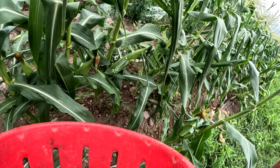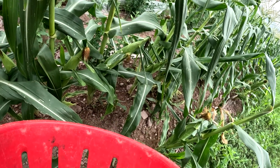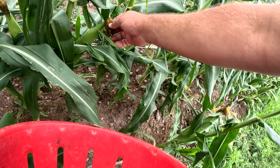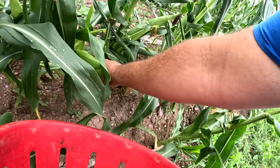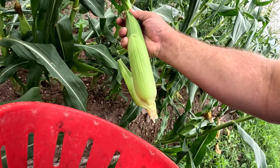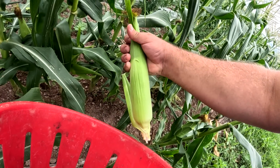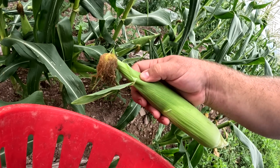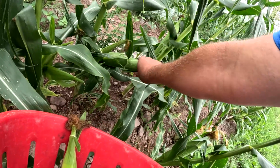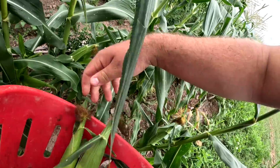Now, since this is the first time we're harvesting sweet corn for the year, I'll share with you a few things we're going to be looking for. One, that the silk is nice and brown and completely dried out. And when we take our fingers and pinch right here, that we have a rounded edge at the top. That means that the sweet corn has been completely filled out. So that's what we're going to be looking for as we pick. And when I put my hand on here, I am feeling for that rounded edge.